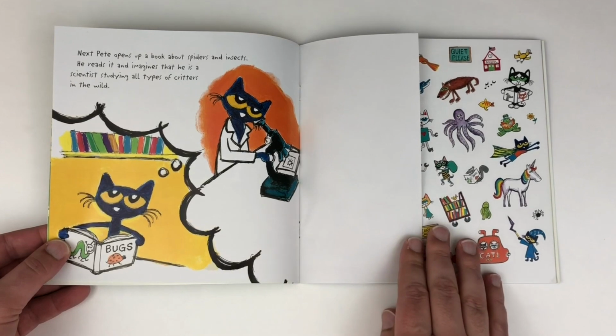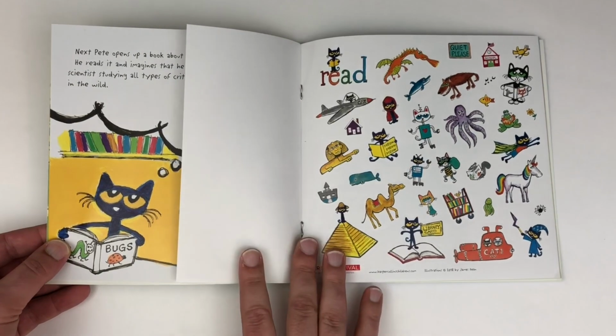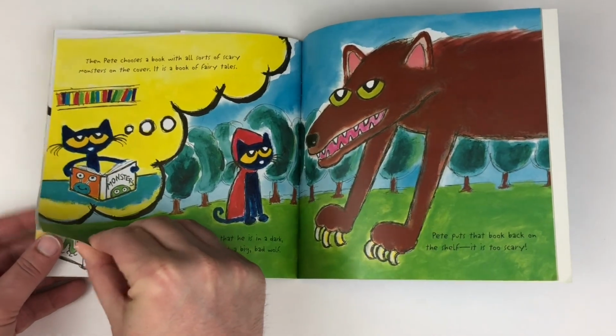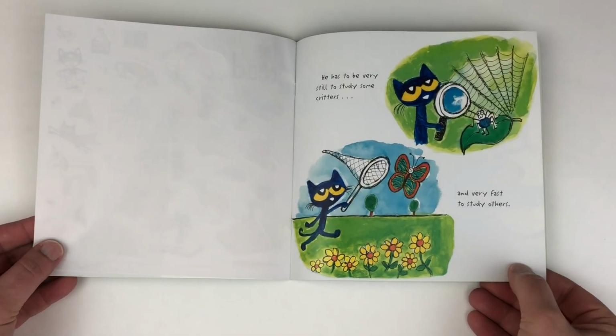Next, Pete opens up a book about spiders and insects. He reads it and imagines that he is a scientist, studying all types of critters in the wild. He has to be very still to study some critters, and very fast to study others.